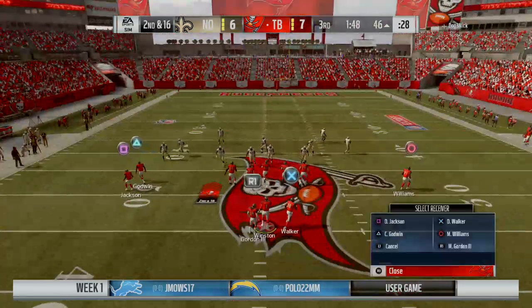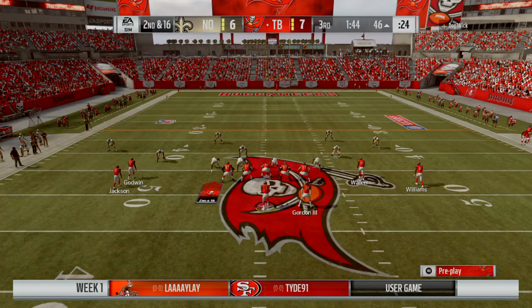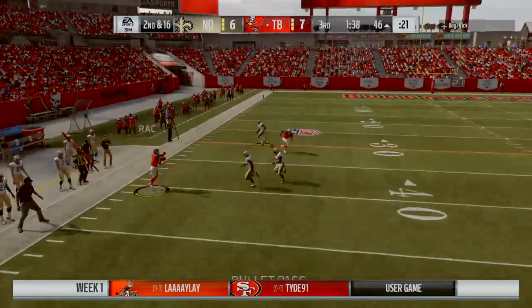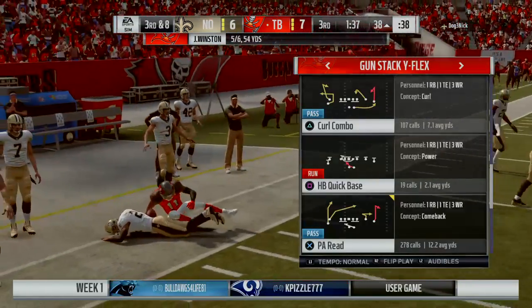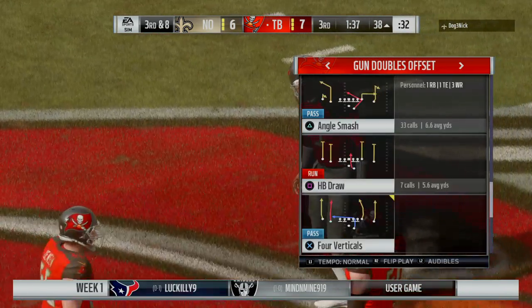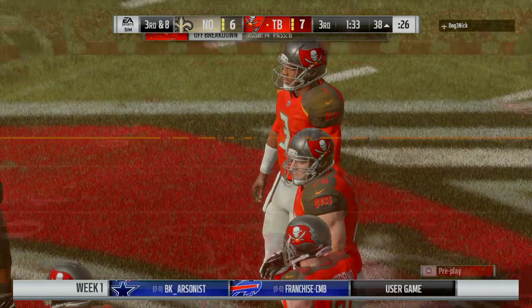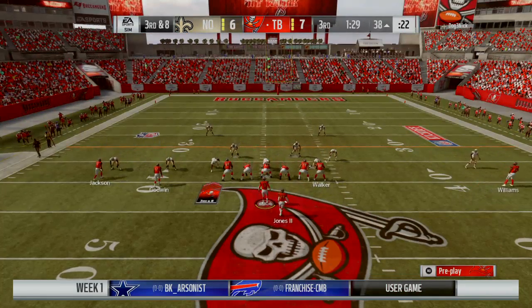Temporarily out of field goal range now as they come up on a 2nd and long after the holding call. Working out of the gun, Winston. Bringing it in, Jackson left side. 8 yards on the completion, but now they face 3rd down. The Bucs on third down. They've hit 2 for 4 thus far. This is 3rd and 8.